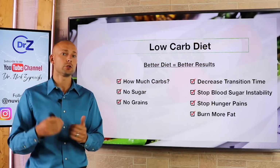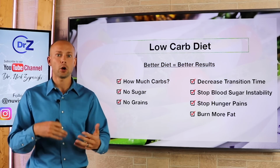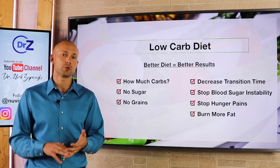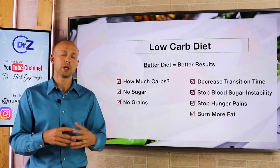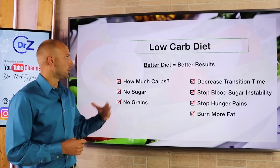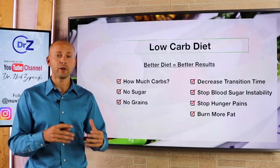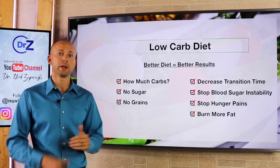And when I talk about consuming 100 grams of carbohydrates, I'm talking about high quality carbs, okay? The carbs that you get from vegetables, the carbs that you get from sweet potatoes, those types of carbs, not white bread, rice, pasta, that kind of stuff. And so we want to make sure you're following a good quality diet, no sugar, no grains, and that's how you're going to amplify weight loss and get the best results when intermittent fasting.